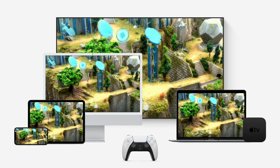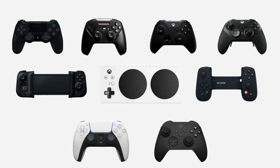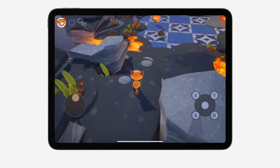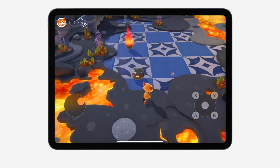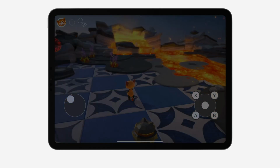And adding game controller support is a powerful and easy way to use a common input model to bring your games to our unified graphics platform. Our game controller framework now supports the most popular controllers, including support for the latest Xbox Series X wireless controller and the PlayStation 5 DualSense controller, complete with haptic support. To make it even easier for you to bring your controller-based games to iPhone and iPad, we've added a new API so you can enable an on-screen virtual game controller with just a few lines of code.